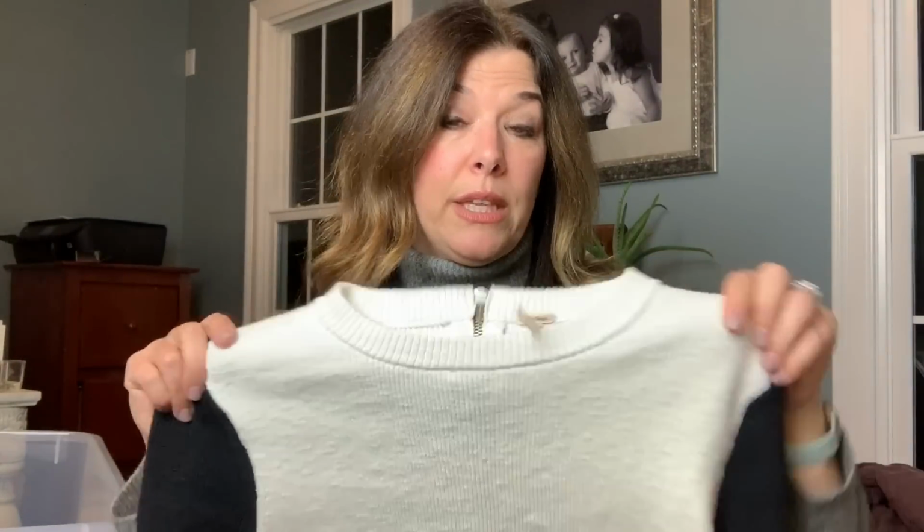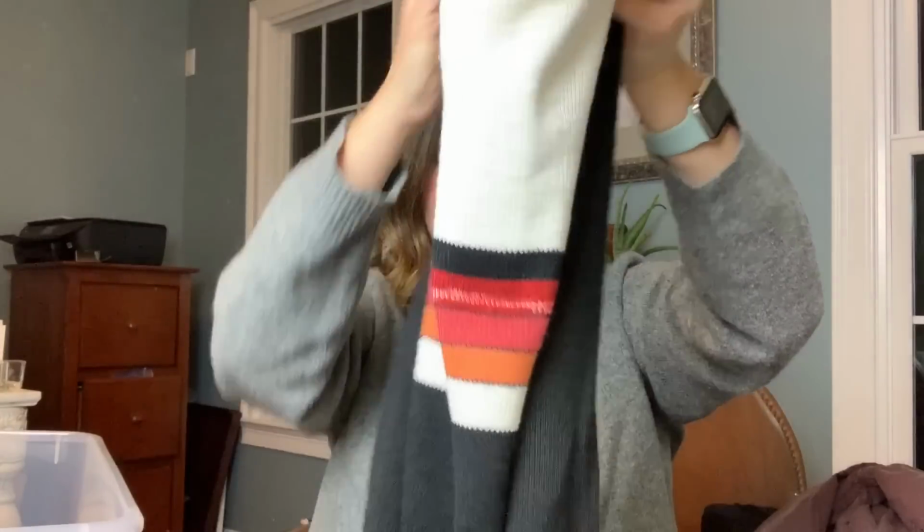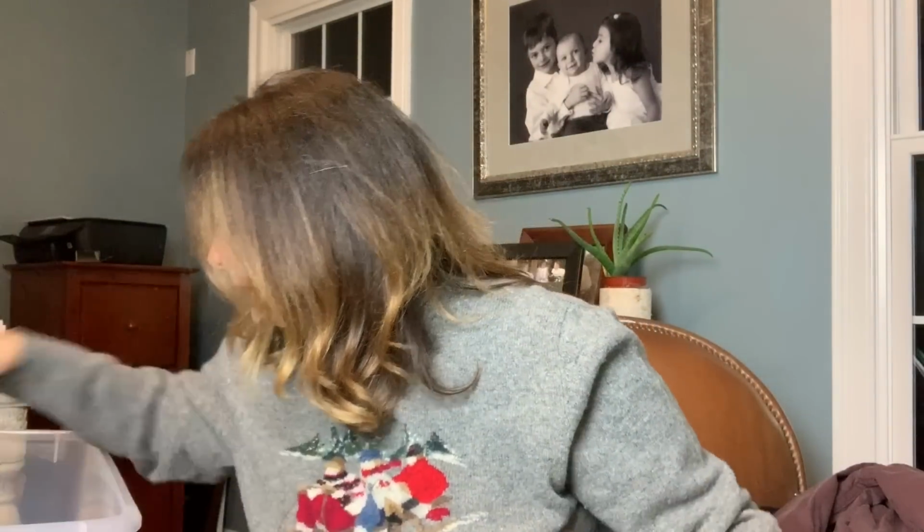Anyway, it's really, really cute. This is a size large and I love it. This is already up in my closet. I can't remember what I priced it at. A few more things. Oh, these are the other sneakers that I got.